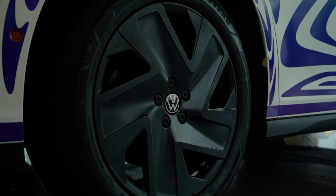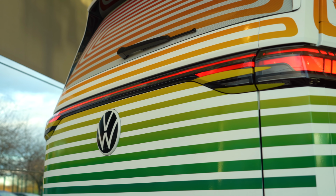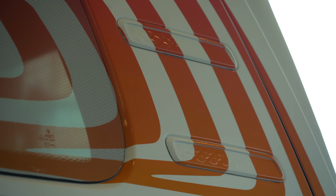The most important thing is that this is a modern Volkswagen, and they've brought the concept of that original right up to date. And the car looks contemporary. It's got enough visual nods to the original Type 2, I think, but it looks like a modern car, and that's the most important thing.